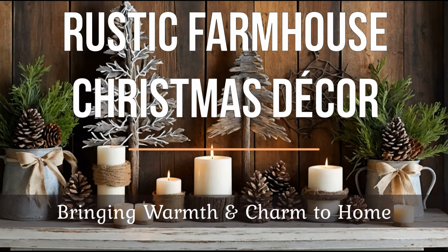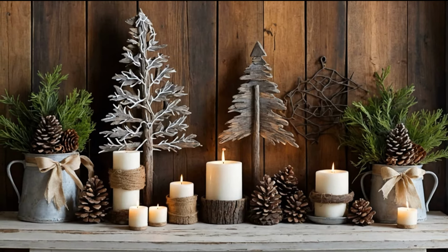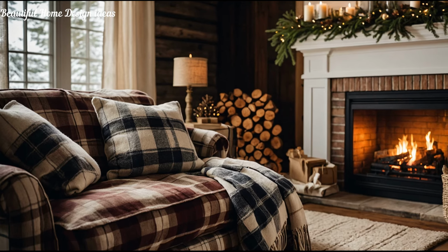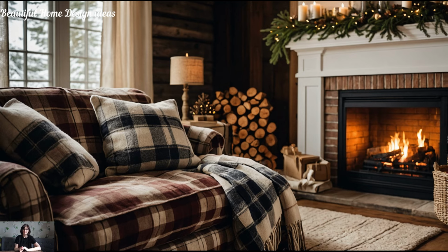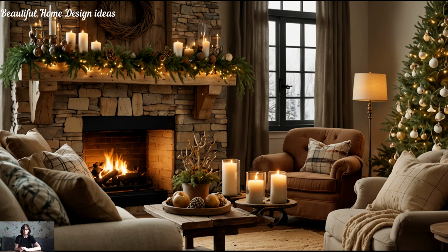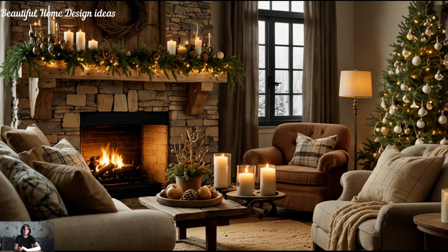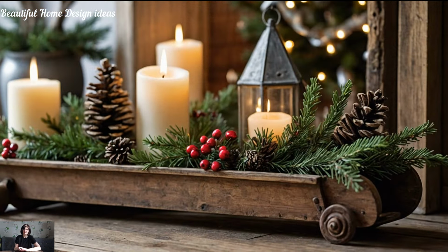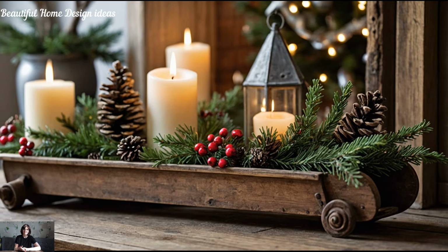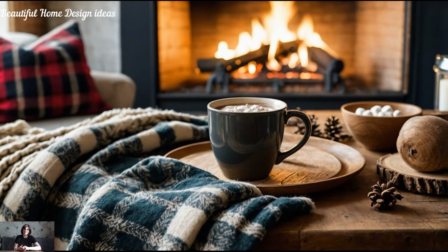Rustic Farmhouse Christmas Decor, bringing warmth and charm to home. The magic of Christmas isn't just about the twinkling lights and holiday festivities, but about the warm, cozy feeling that fills your home during this special time of year. And what better way to capture that charm than with Rustic Farmhouse Christmas Decor? Imagine wood accents, distressed finishes, and natural elements that create a welcoming, homey vibe, all while embracing the festive spirit.